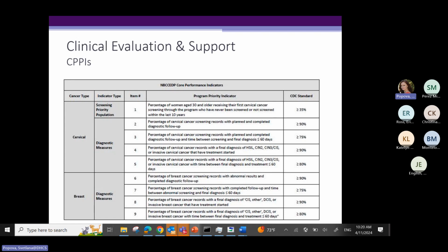And the CDC standard is pretty high, it's 35%. It's very difficult to meet this indicator because as time goes by, and screening is available throughout California, it's very difficult to meet this standard. So I don't think we have been consistently meeting this standard over the years. But CDC is well aware that this is a challenging one. And I don't know if CDC will ever turn this percentage down, or will keep it at 35. Unfortunately, we're still not able to meet this indicator. And I have doubts that we really can find the women who have not been screened. I think it's pretty difficult.